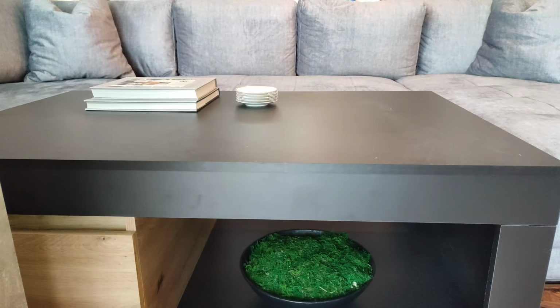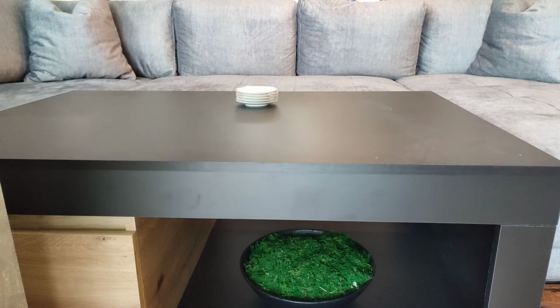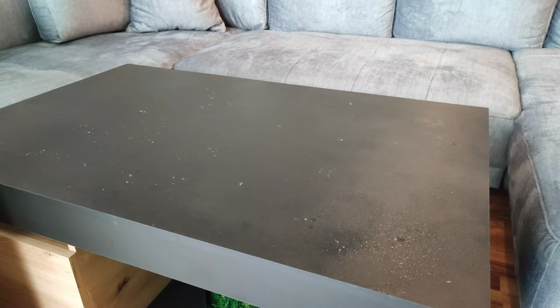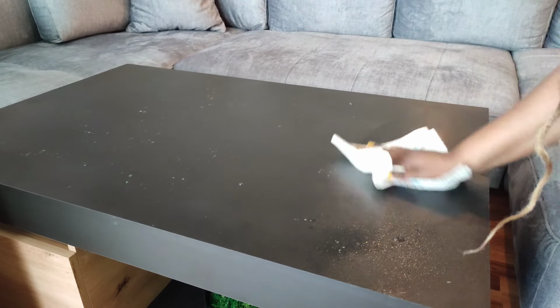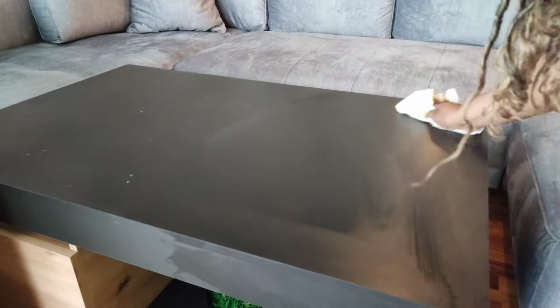Now that the couch is in the space, I'm gonna go ahead and just take everything off the countertops and just make the room look a lot more, I guess, well put together. So I'm gonna take everything off of the coffee table and try to redesign or recreate a different look.